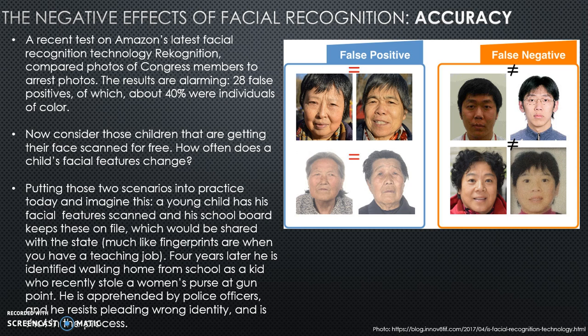The negative effects of facial recognition. Accuracy. A recent test on Amazon's latest facial recognition technology, Rekognition, compared photos of Congress members to arrest photos. The results are alarming. 28 false positives, of which about 40% were individuals of color. Consider those children that are getting their faces scanned for free at school. How often does a child's facial features change?